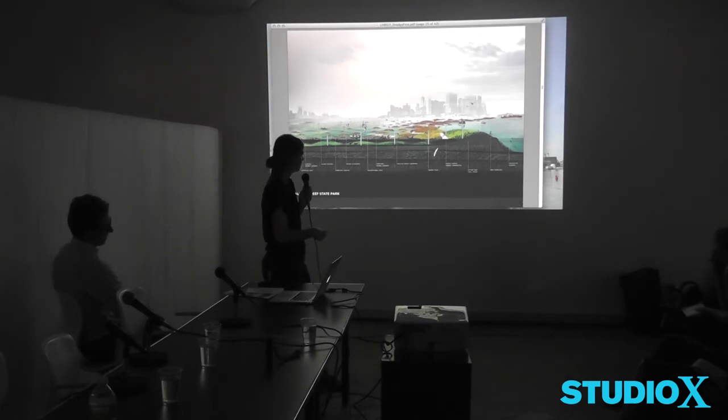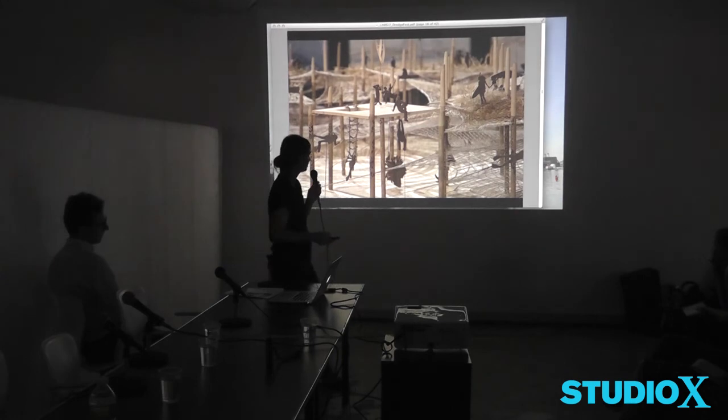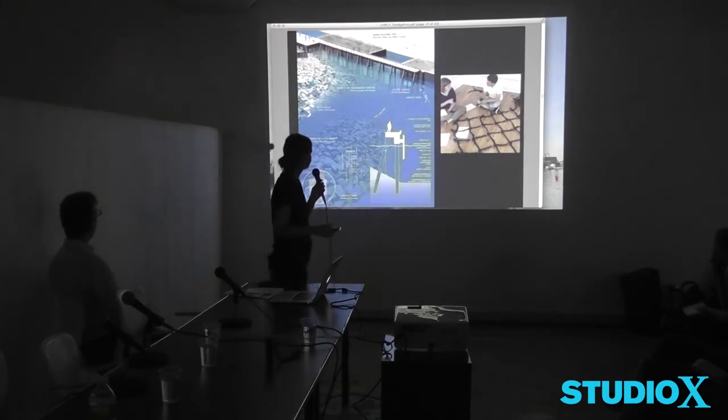So this is a section view of the reef out in Palisade Bay, where we have rock piles, woven mesh of fuzzy rope that gathers mussels, and together this builds up over time and sediments over time to create a new watery public space. And here's a view of the model of that.